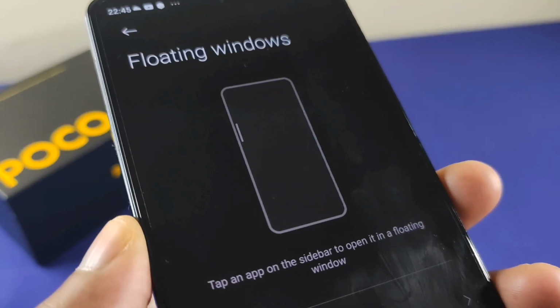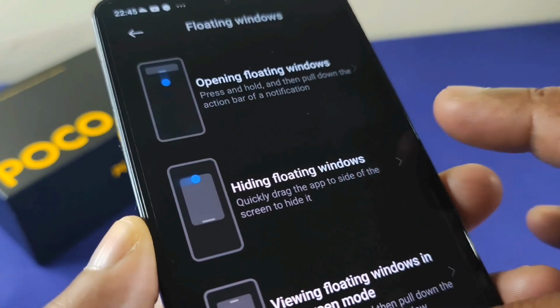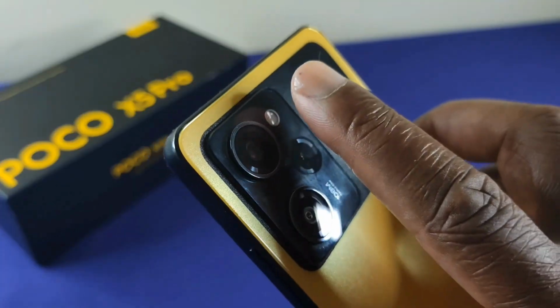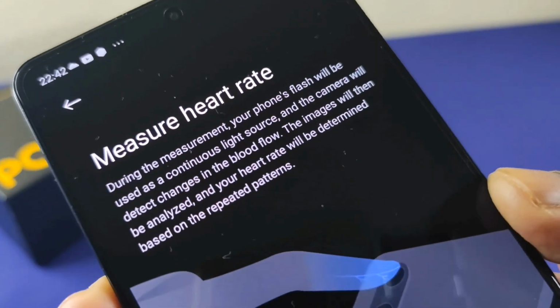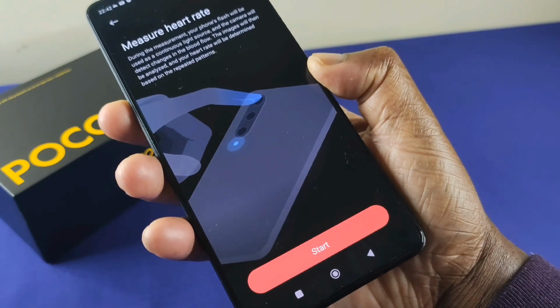With the floating windows, you do have the option of opening, hiding, viewing, or minimizing. By placing your finger on the flash, you can use it to measure your heart rate. However, do note you do need to make sure you enable this feature for it to work.